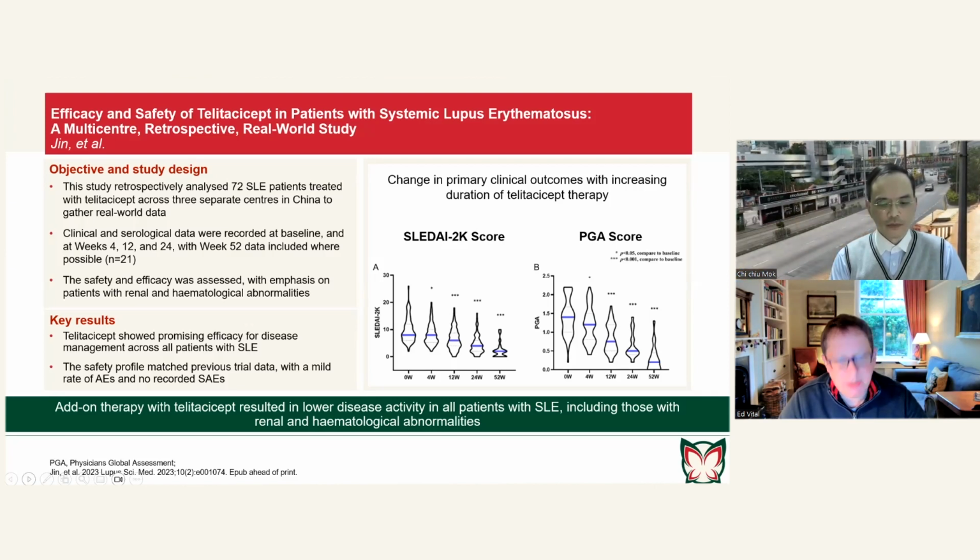This is actually data on real-world use. It's from China, 72 patients. These patients were followed up for up to 1 year. So all the patients got 12 weeks follow-up. Some of them got 52 weeks follow-up.